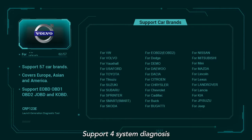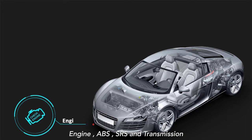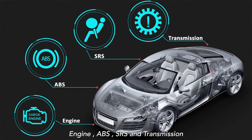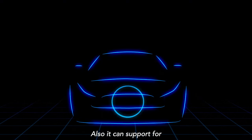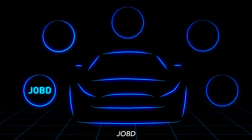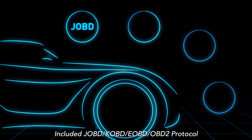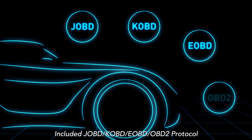Support 4 system diagnoses: engine, ABS, SRS, and transmission. Also, it can support JOBD, KOBD, OBD1, EOBD, OBD2. Include JOBD, KOBD, EOBD, OBD2 protocol.